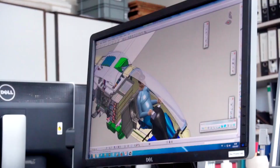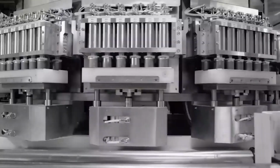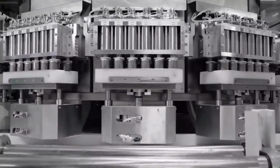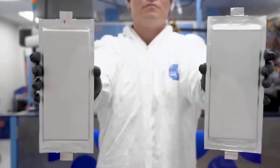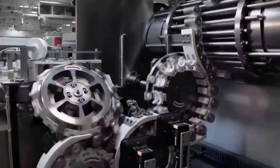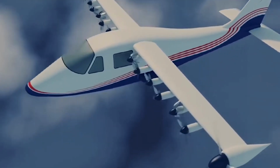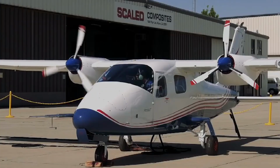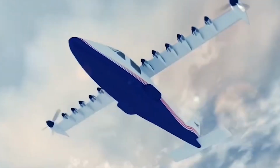New advances are constantly being made, such as quantum technology-based batteries. While these charge faster than standard batteries, they will not replace lithium batteries and are unlikely to change the prospects for electric flight. We need a breakthrough in battery technology that provides an energy density comparable to aviation fuel. The X-57, with a range of about 160 kilometers and a flight time of about an hour, is not expected to lead to a replacement technology for long-distance flying, not right away at any rate.